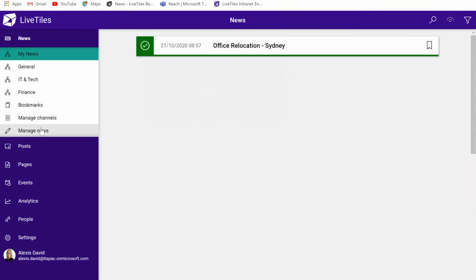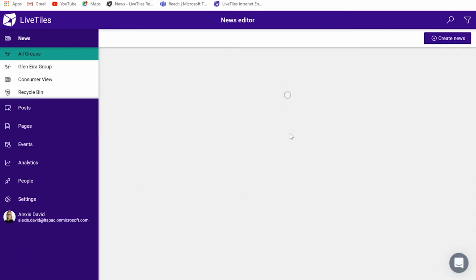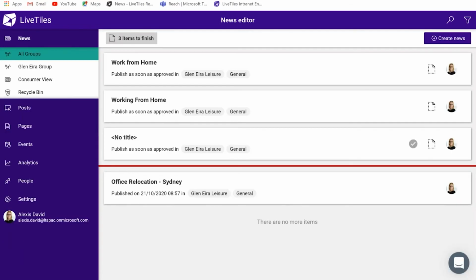Now, managing news is really easy. And this is the thing, it's nice and easy application for users, but it's also nice and easy for content creators. So when we go into a content creator view, you can see a red line. Everything below the red line is published and being viewed. Everything above the red line is still waiting for approval. When it's approved, it'll move below the red line and everyone can see it.